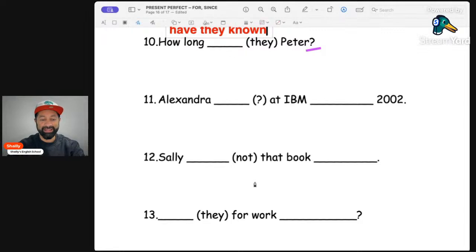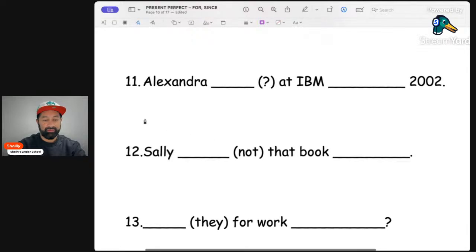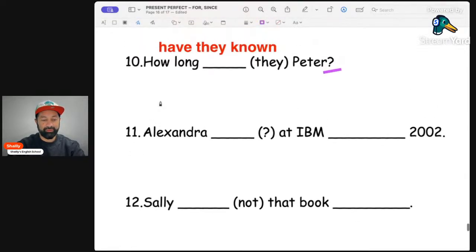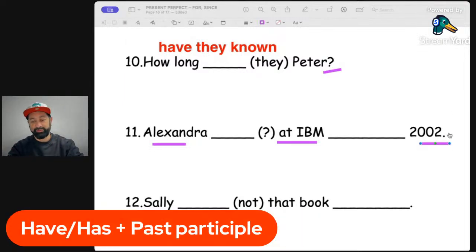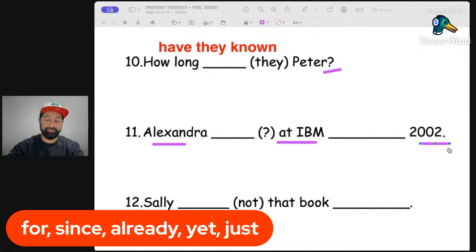All right. Now, let's look at number 11. I'll keep number 10 on the screen. Number 11 says, Alexandra, which is typically a female name, could be a male name. We've got at IBM, we know, is a famous company. So Alexandra something at IBM something 2002. Now remember, we'll be using have, has, plus a past participle, and then please include for, since, already, yet, or just.